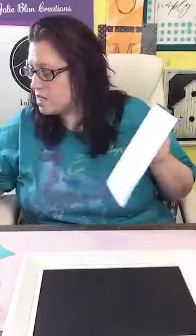Alright, so because our transfers are super sticky, they come on the backer sheet that has a glossy side where the transfer sticks to and a paper side on the back. So I like to take a marker and write on the back so I know that that is the back. I'm just going to write kindness.